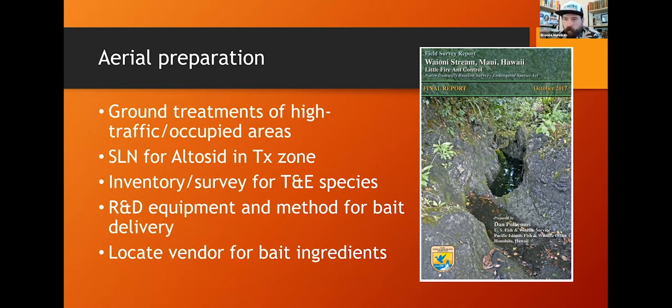And we had to figure out a way to deliver this bait from a helicopter because there are not necessarily out-of-the-box systems that you can hook up to a helicopter to use this gel bait. This gel bait was developed by the Hawaii Ant Lab on the Big Island specifically to battle little fire ants in Hawaii. And there's, like I said, there's nothing that you can hook up to a helicopter.